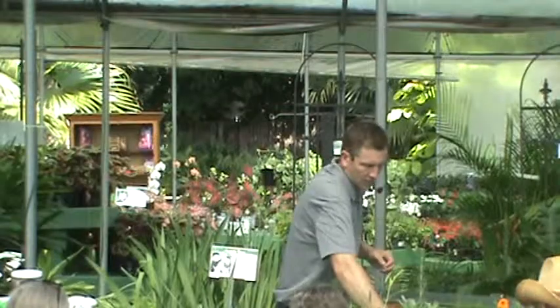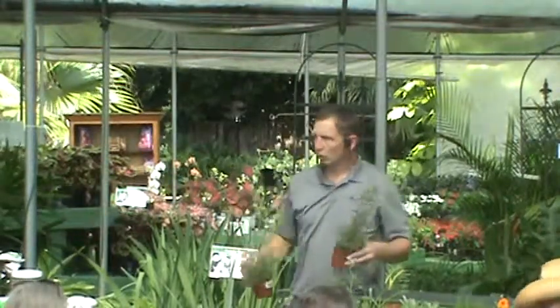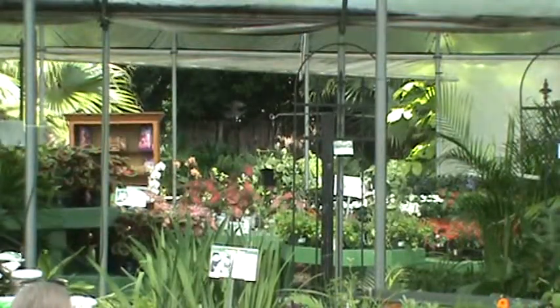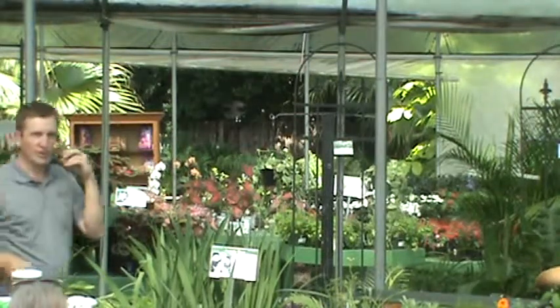Now we'll pass rosemary around. We've got two kinds of rosemary. We've got the upright variety as well as the creeping rosemary. Both do really well. Both have very similar flavor, so not a whole lot of differences between them in terms of fragrance and flavor. One of my favorite rosemary recipes, how many people like shrimp?